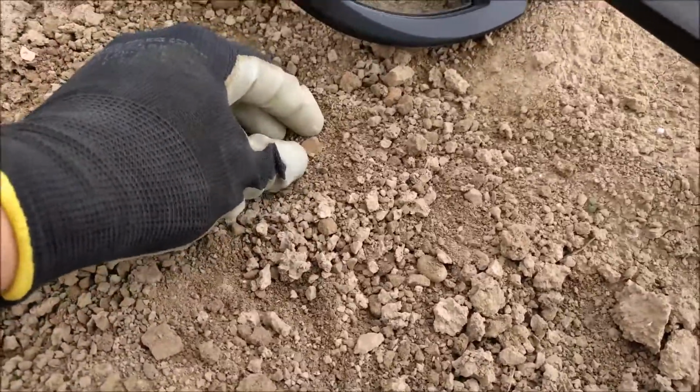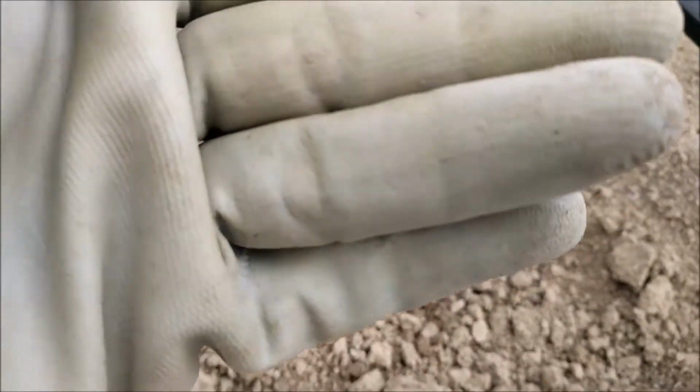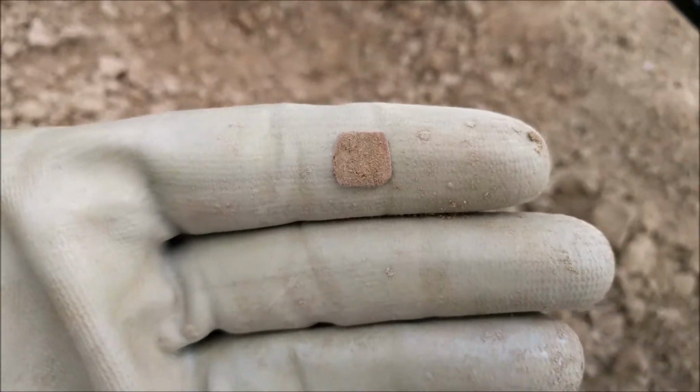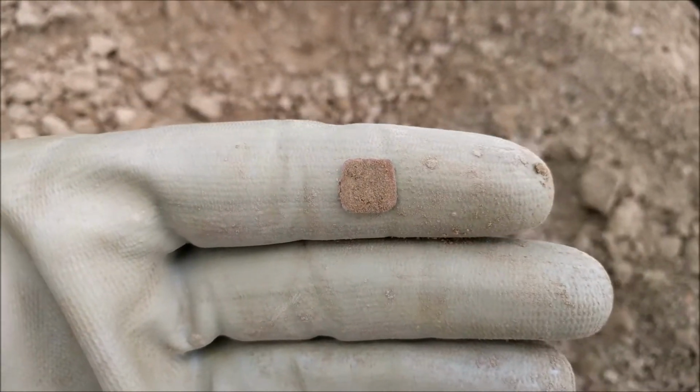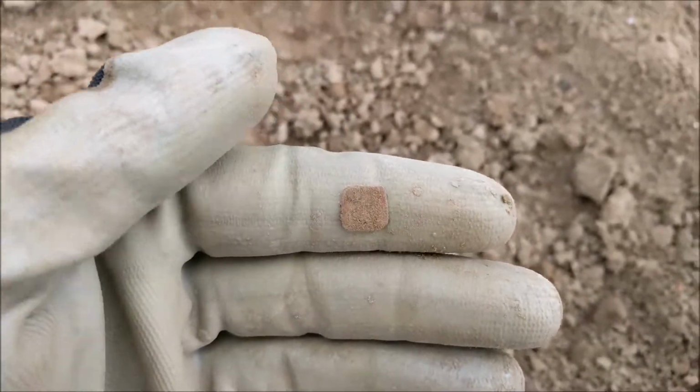So I just started walking, and here's the first find. A small square copper coin, one of them Augsburger Heller. I think, no, it's square, so it's probably gonna be, yeah, like I said, Augsburger Heller, not a Regensburger. Cool. First find, coin, way to go. Okay, let's continue.